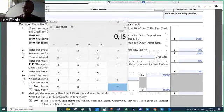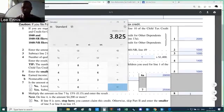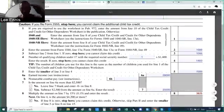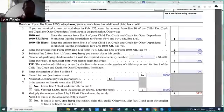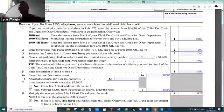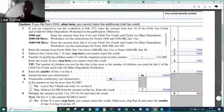25,500 times 0.15. That brings us to 3,825. All right. 3,825 is going to be the cap on your additional child tax credit, because even if you have 30 children, it doesn't matter. You cannot get additional child tax credit for all the kids. It is capped by your income. So the lower your income, the less additional child tax credit you're going to be eligible for. All right. So let's keep moving.